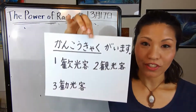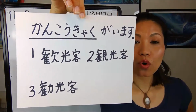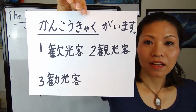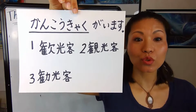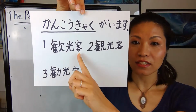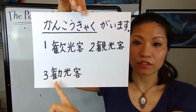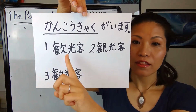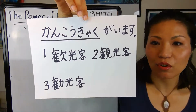Next question. 2 more ね。観光客がいます。観光客 is tourist. Each choice has the same two ending. So now you know you just need to pay attention to the first kanji. And then all 3 kanji have the same part. Then these parts are different.